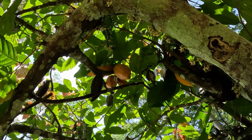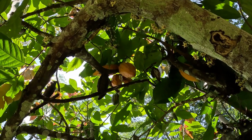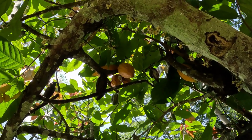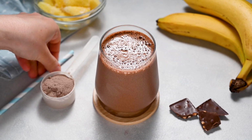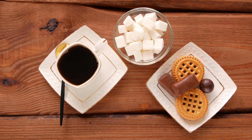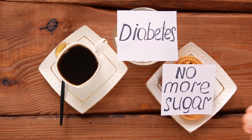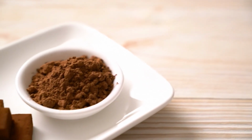3. Mood enhancement. The theobromine in raw cacao is a natural mood enhancer, making it easier to stick to your weight loss goals by improving your overall well-being and reducing emotional eating. 4. Low sugar content. Unlike traditional chocolate, Cacao Bliss contains no refined sugars. Its sweetness comes from monk fruit, which doesn't spike your blood sugar levels, making it an ideal choice for a weight loss diet.